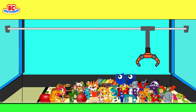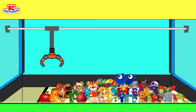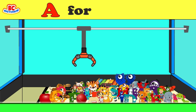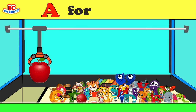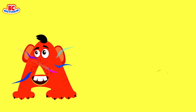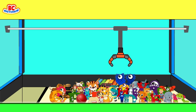Let's play a game to search the alphabet and the objects. What's the first alphabet? That's A. You did good job. Now find the object with the letter A. That's an apple. Wow! A for apple. What's the next alphabet?